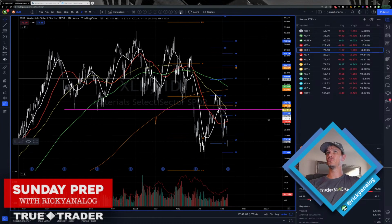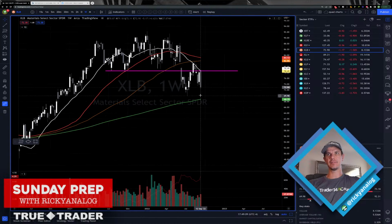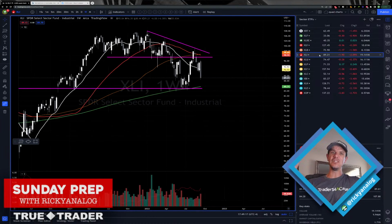Building materials. Let me go to the weekly. There's another one. Had the trigger, got smoked, right? Lower high, lower low, rolls over. Probably coming down here to test the June lows again. And remember, the sectors that triggered and rolled over really fast are the ones that were showing the relative weakness, the higher correlation to doing what the market's doing.